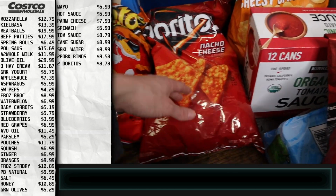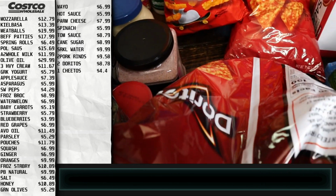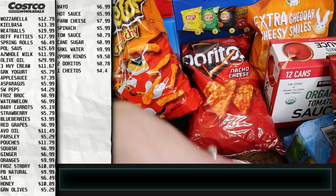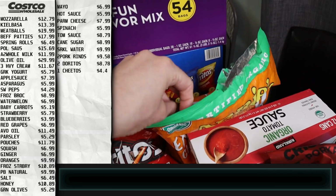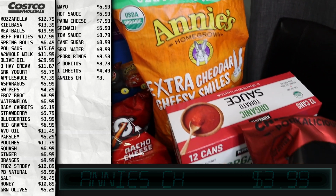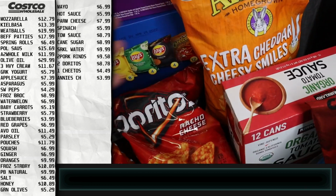So we got 2 Doritos, 1 Cheetos. So, you know, we'll probably open one of these first, then the Cheetos, then the Doritos. So it's not like 2 bags of Doritos in a row. And actually this one's going first because we already opened it. This is the Annie's Extra Cheddar Cheesy Smiles, basically cheese puffs, but they're organic and probably slightly healthier for you.